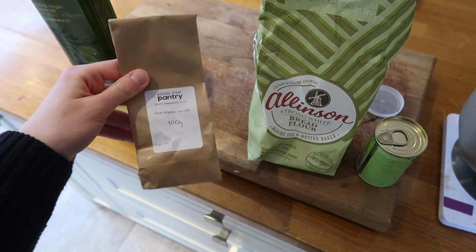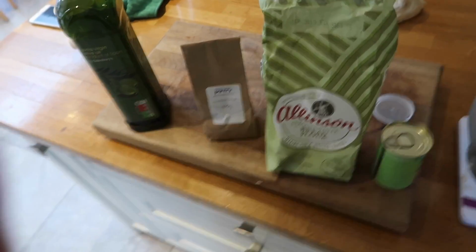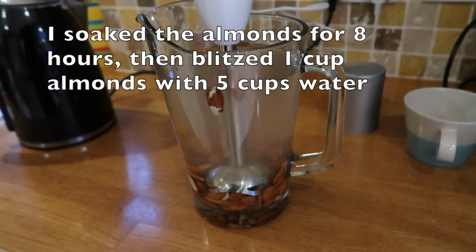I then have the salt that I bought. Oh, wait, I didn't even think. Oh no. I forgot to put olive oil in, and put some water. The bread is on, and I'm gonna make my almond milk ready for tomorrow now. Getting stuff ready and prepared. It's almond milk time.